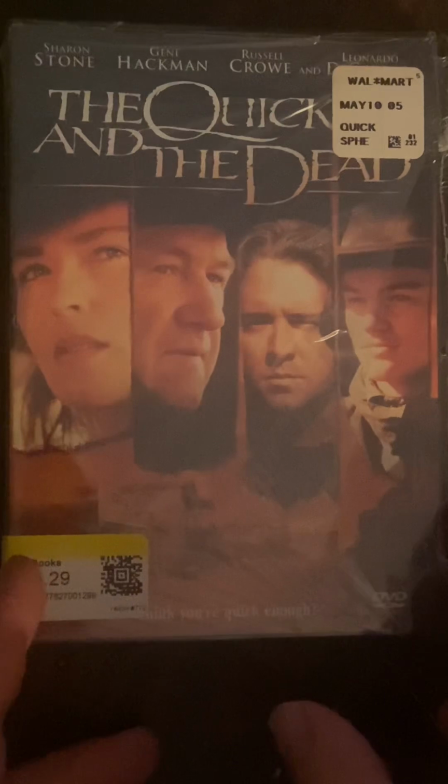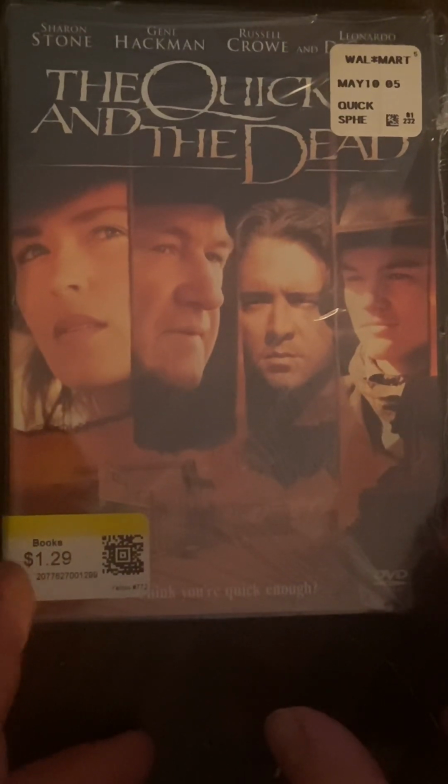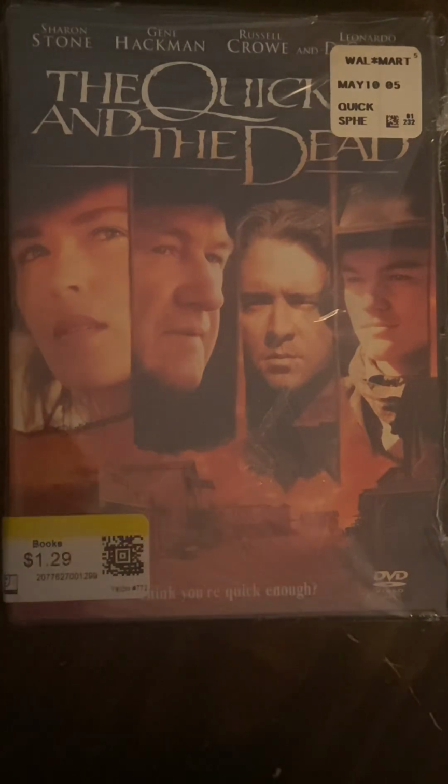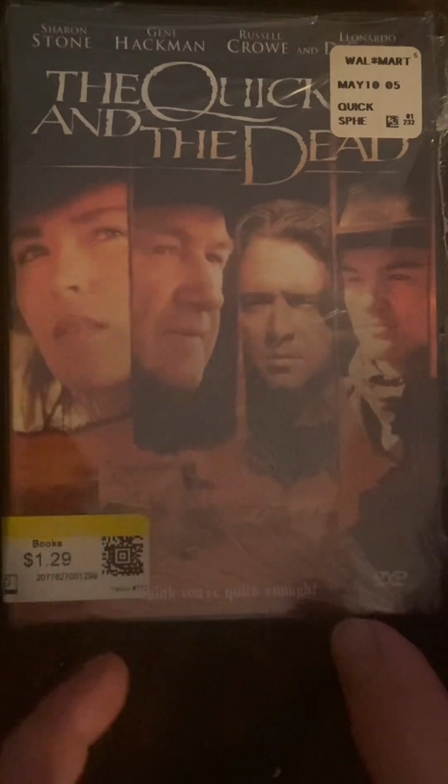Next, I have an unopened copy of The Quick and the Dead with Sharon Stone, Gene Hackman, Russell Crowe, and Leonardo DiCaprio. This is a classic, and I got this for $1.29 at the Goodwill unopened. And I have that on another set too, so I got 2 copies of that.